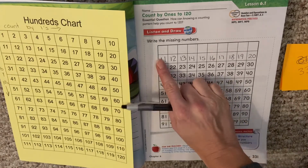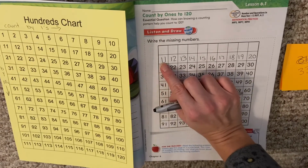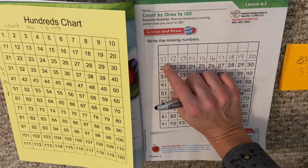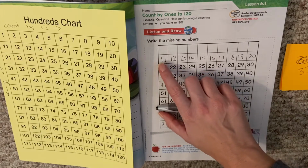All right, now we need to figure out this top number. Well, we can think what comes right before we say 11. What number do you say right before 11? If you're not sure, you can go back to the beginning and recount. 1, 2, 3, 4, 5. Okay, to figure out what comes before 11.